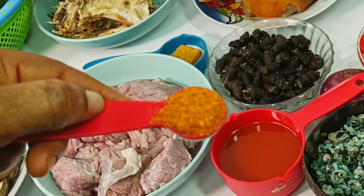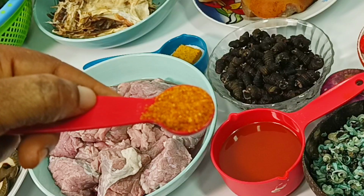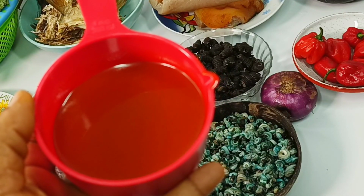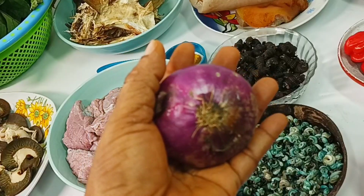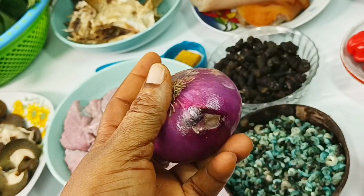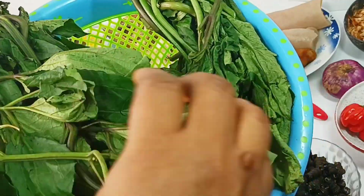And this one is dried pepper, to pepper our meat. If you don't like pepper, omit it. And this is palm oil. You could reduce your oil if you don't like too much. Oh, this is onion. You don't like onion, leave it. Skip it. You don't need to use it, but I love it.